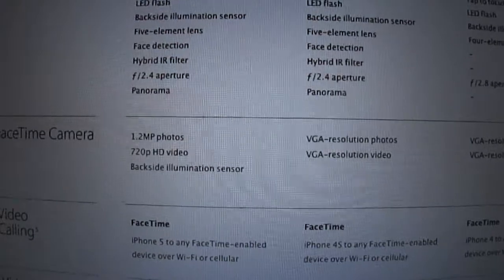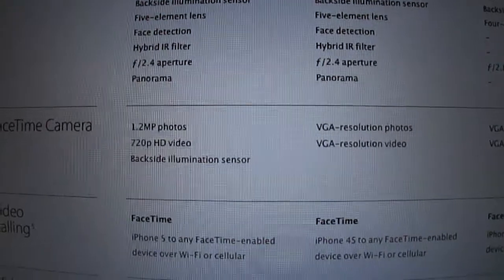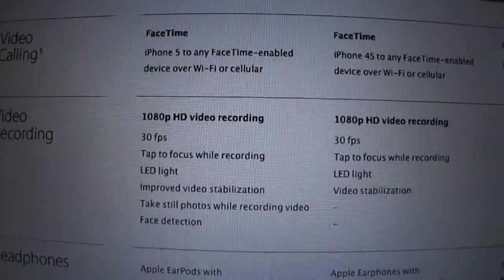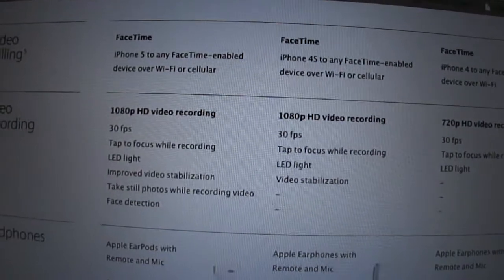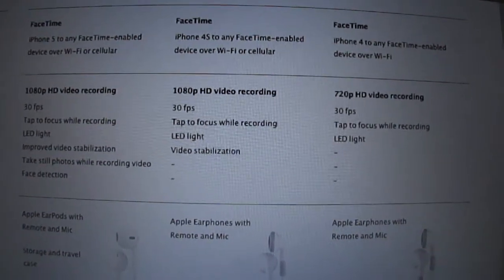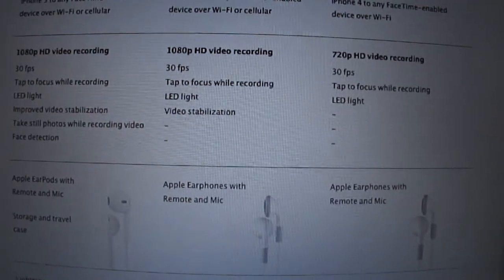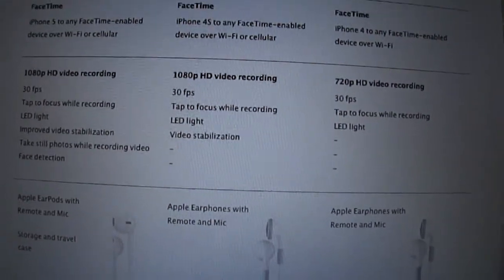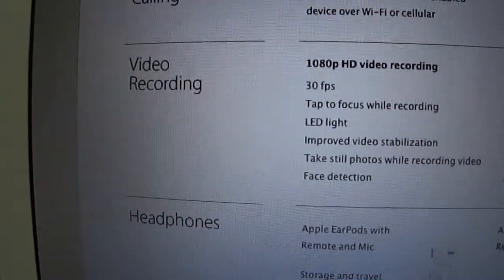Backside illumination sensor. That means that your video, which is the ambient light sensor on the front, will look more clear because of the auto lighting. FaceTime, iPhone 5 to any FaceTime enabled device over Wi-Fi or cellular. FaceTime 4S to any enabled device over Wi-Fi or cellular, sorry. And then iPhone 4, any FaceTime enabled device over Wi-Fi. They did not add cellular because they cannot do LTE. I think the iPhone 4S is close enough to that HSPA Plus or whatever they call it, so it can do the cellular thing. Now the big thing for me, at least here, the big change, is video recording.